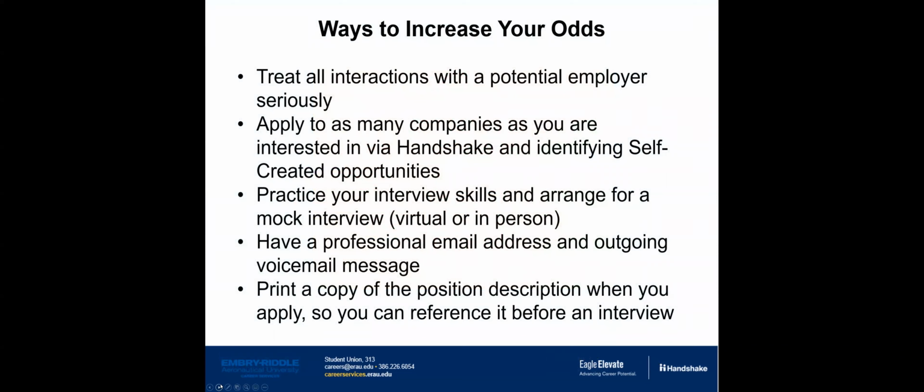You treat all interactions with a potential employer seriously, such as virtual recruiting, conferences, career fairs. Apply to as many companies as you're interested in via Handshake and self-created opportunities. Practice your interview skills and arrange for a mock interview. A mock interview is actually a practice interview. You can also watch career spots through Handshake for interview preparation.